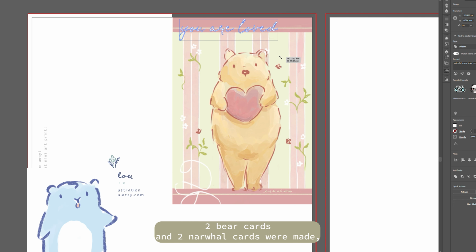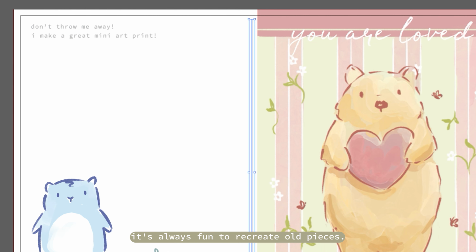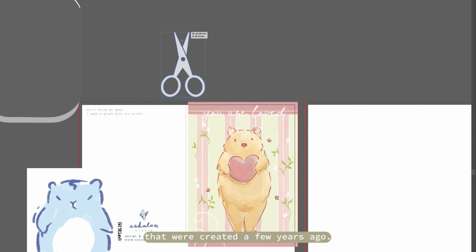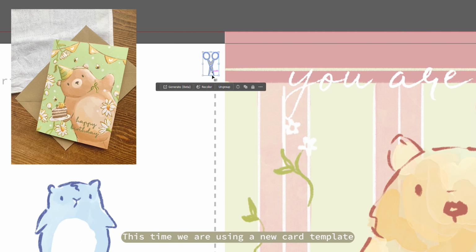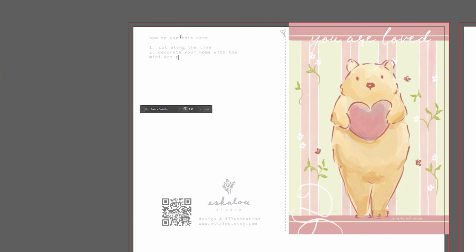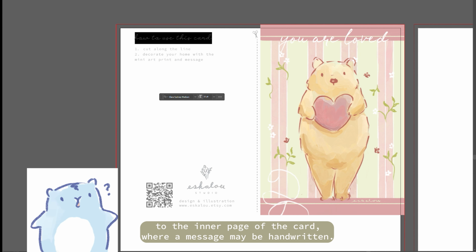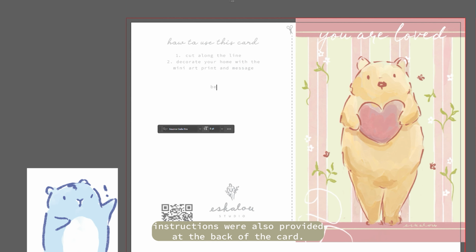This week, two bear cards and two narwhal cards were made. It's always fun to recreate old pieces, and these bear designs are a remake of cards that were created a few years ago. This time, we are using a new card template in the hope of enhancing the longevity of these products. A decorative border is added to the inner page of the card, where a message may be handwritten. How-to instructions were also provided at the back of the card.